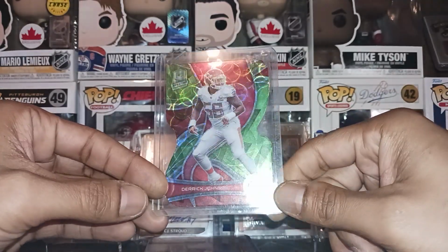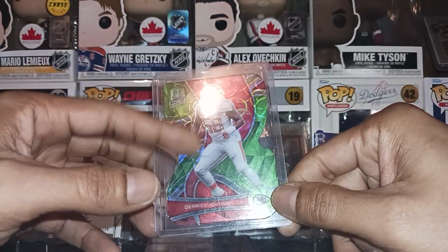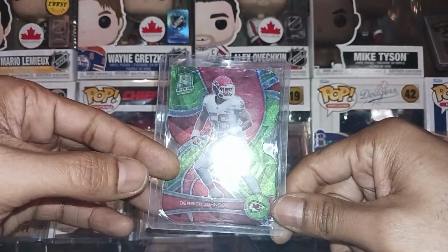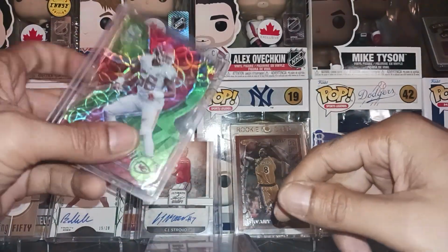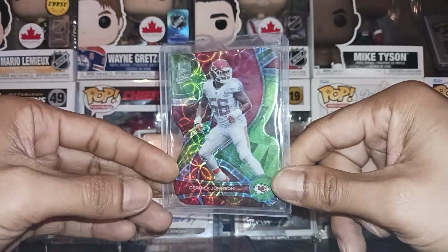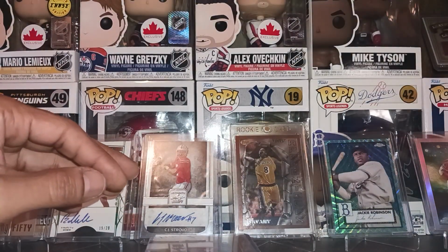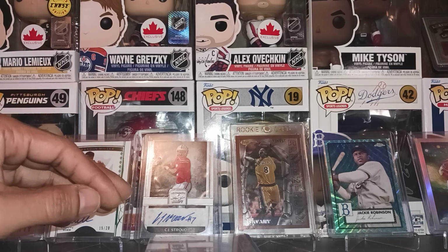Beautiful Derek Johnson from Spectra. It's in his Pro Bowl jersey here. But a beautiful Derek Johnson. Derek Johnson was a monster for the Chiefs. That's numbered out of 30. This Derek Johnson die cut will go in my Chiefs bundle. So whoever buys the Chiefs bundle will be receiving that.